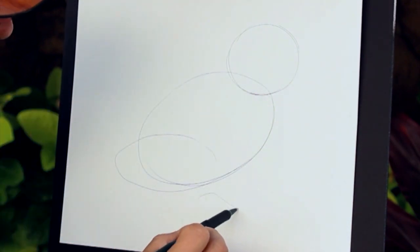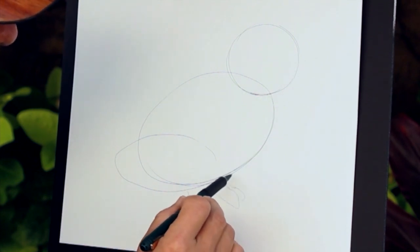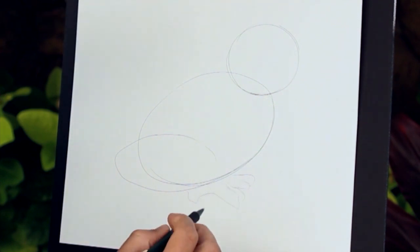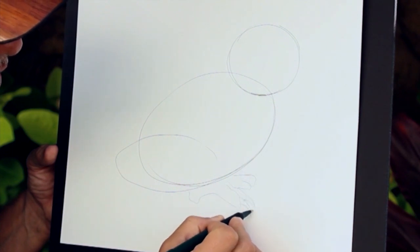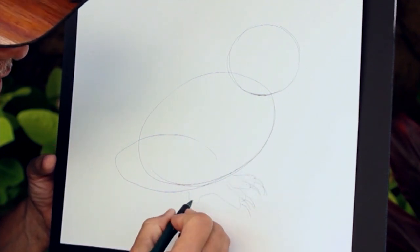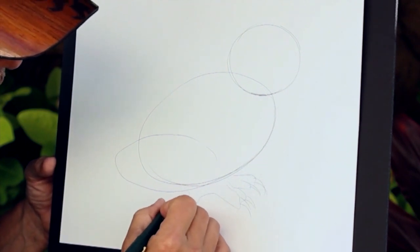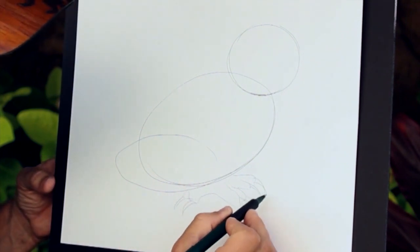The feet, I'm going to bring around here, a couple of toes there, and another foot, a couple of toes there. I'll bring these nice long talons. You know what the claws are called? Yep, they're called talons. And that's going to help that owl stay right on top of this post, okay?